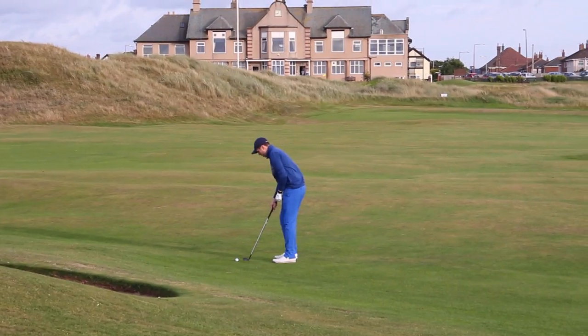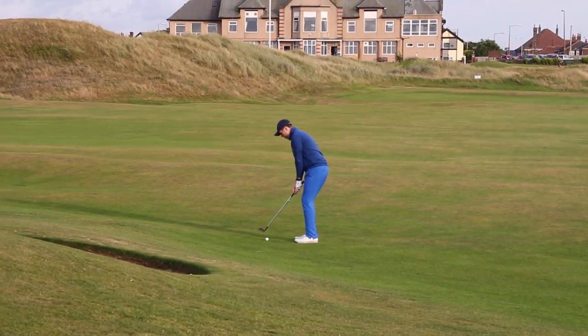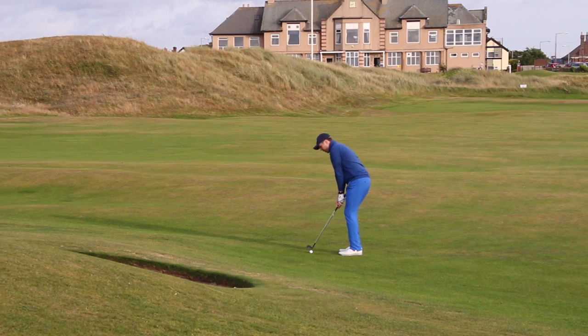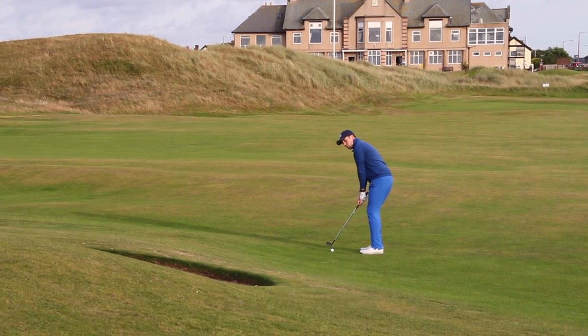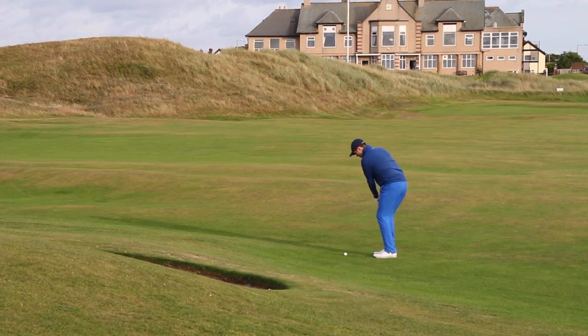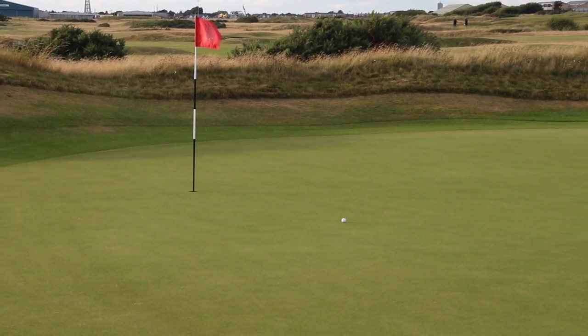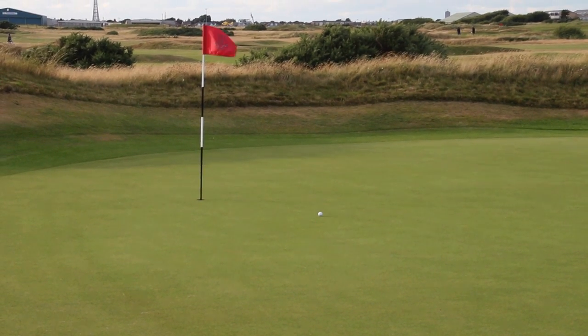Just pulling up short of the bunker has left Rick in a pretty ideal position here. He's got to go over the bunker, down a ridge. The pin is on the back left-hand side. Good chance for a birdie, this one. Skimmed it very, very well. Go on, chase out. Chase out, chase out. Yeah, very good. Nice shot.